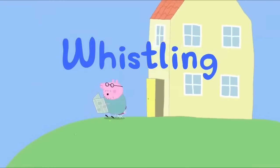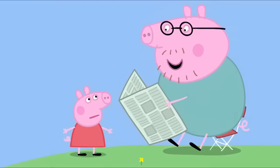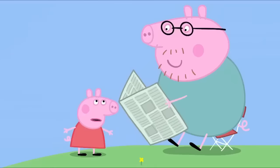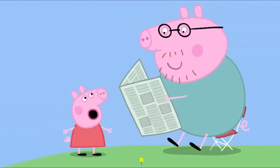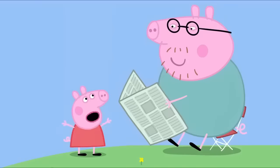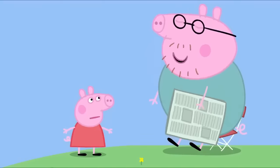It is a lovely sunny morning and Daddy Pig is reading his newspaper. Daddy, what are you doing? I'm reading the newspaper. You're making a funny sound. I'm whistling. Whistling is fun. You should try it. I don't know how to. It's easy. Just put your lips together and blow.